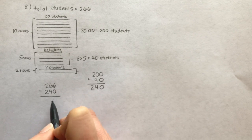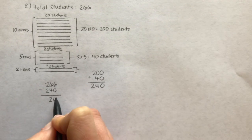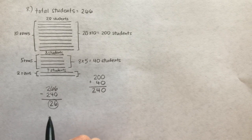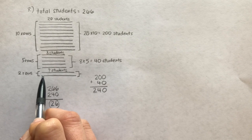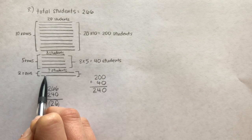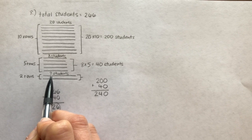6 minus 0 is 6. 6 minus 4 is 2. 2 minus 2 is 0. So we're left with 26 students. There are 26 students in this section. Well, we know this section is 2 rows, and we know that they have to have the same number of students in each row. So it couldn't be like 6 students in this row and 20 students in this row, because that wouldn't be the same number of students in each row.